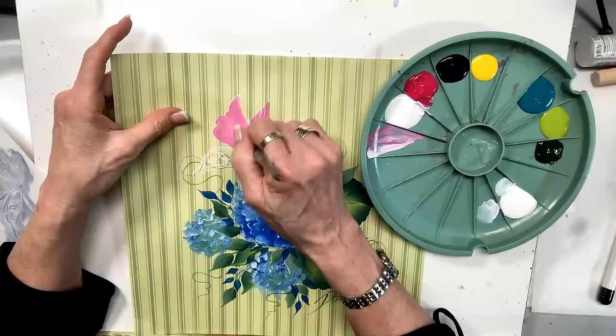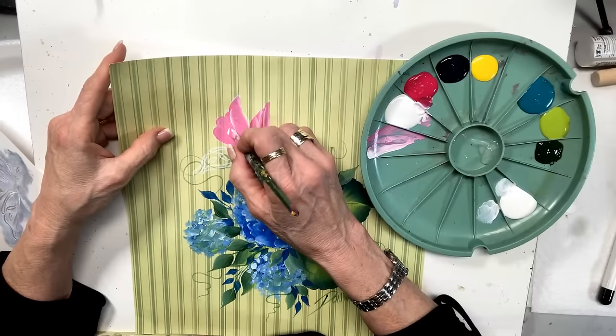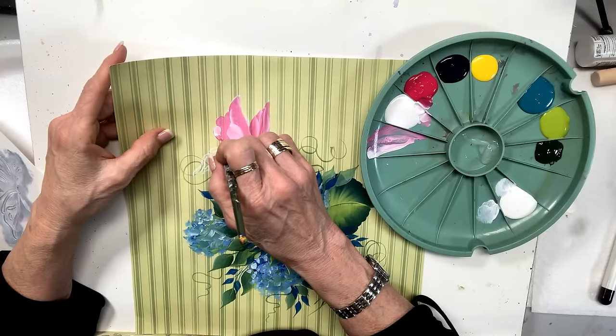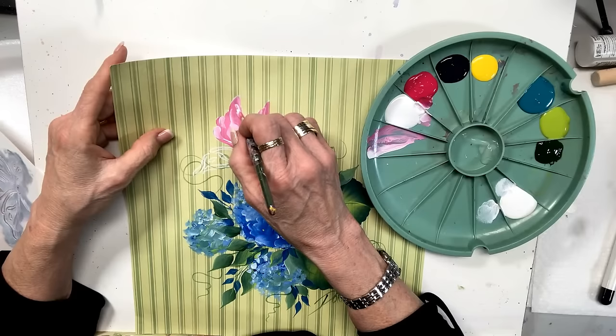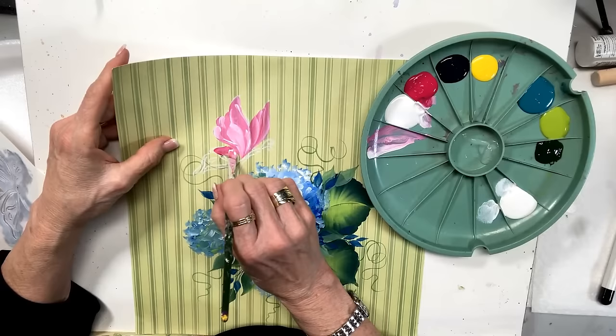Okay. So we're going to come right here. Look. I can then also see that I have this area right here. All right. So I can see there. I don't think y'all can, but I can see everywhere where my stencil had given me some detail. Okay, now I'm going to get a little bit more pink. And we're going to go right here and touch it.